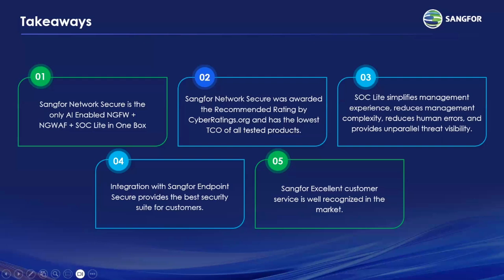So what are the takeaways after today's webinar? Sangfor Network Secure is the only AI-enabled firewall with a next-generation web application firewall built in and SOC Lite free of cost built in all our models. It was awarded the recommended rating by CyberRatings and has the lowest TCO of all the tested products. SOC Lite, which is free of cost and built in, simplifies the management experience, reduces management complexity, reduces human error, and provides unparalleled threat visibility.